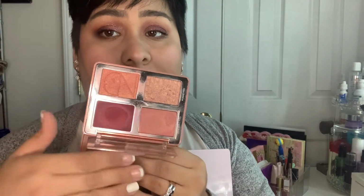I know it looks crazy. You can obviously blend it out however you'd like. I just love this formulation from her. I cannot wait for her to come out with more of these. I'm excited for the next year to come. Hopefully she does more of those. The tan palette was not my favorite, to be honest. I just like the highlighter in that palette. But then there is this one.